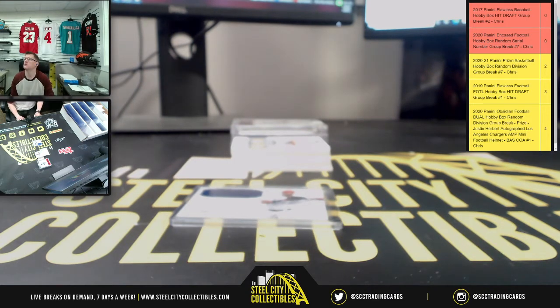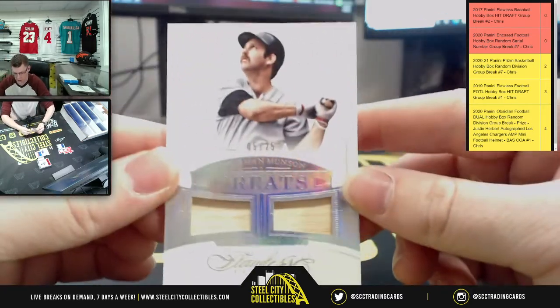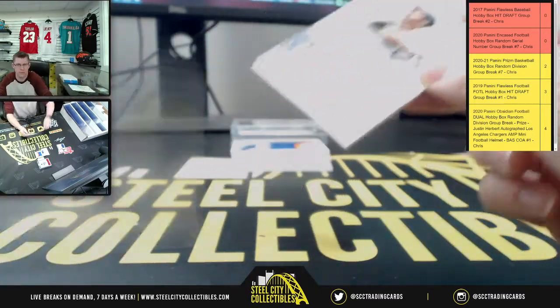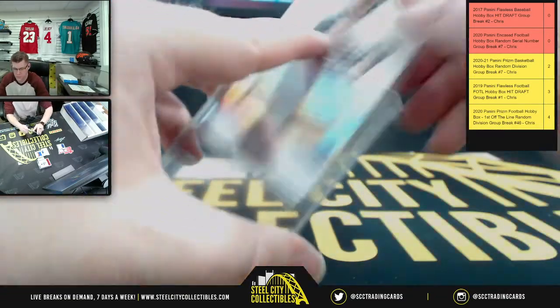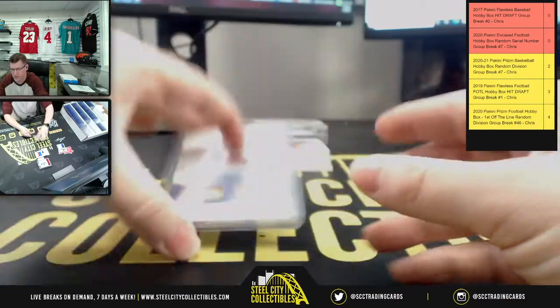Okay, here we go. We got 5 of 25 on the great Thurman Munson on the dual relic. There you go. Thurman Munson, dual relic, 5 of 25.